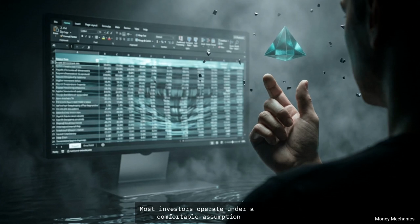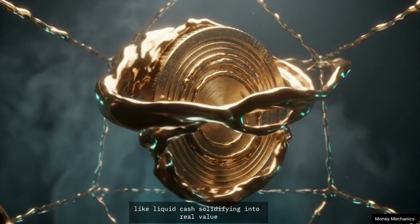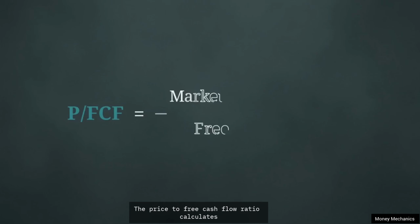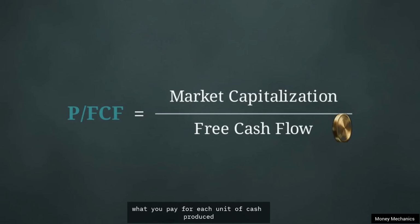Most investors operate under a comfortable assumption. They know accounting profit can be manipulated like a spreadsheet fiction, but free cash flow? That feels tangible, like liquid cash solidifying into real value, money a company can actually use. The price to free cash flow ratio calculates what you pay for each unit of cash produced.